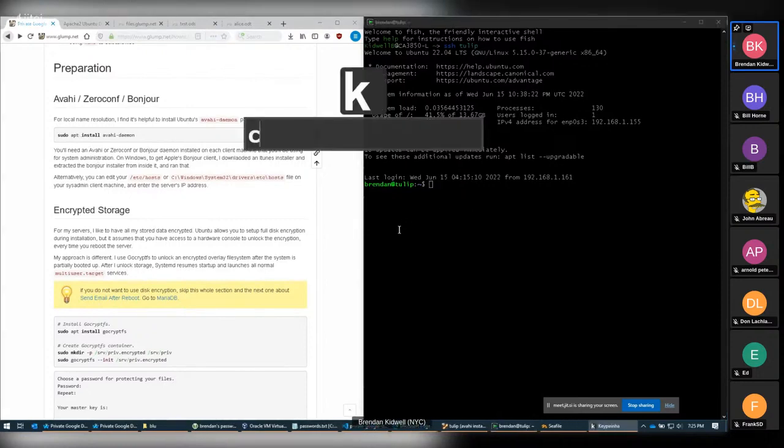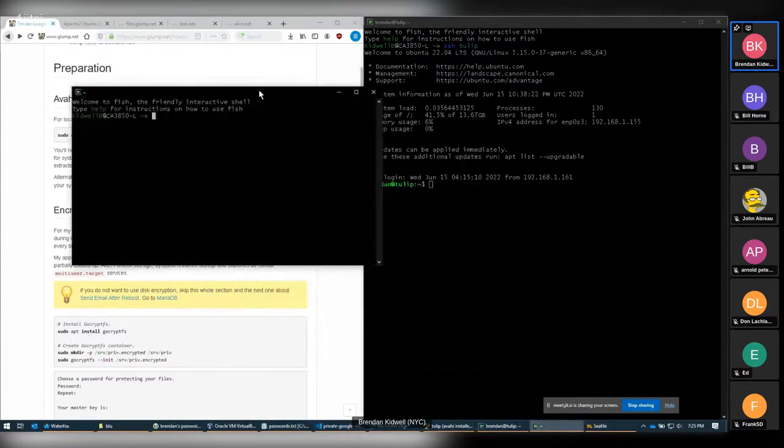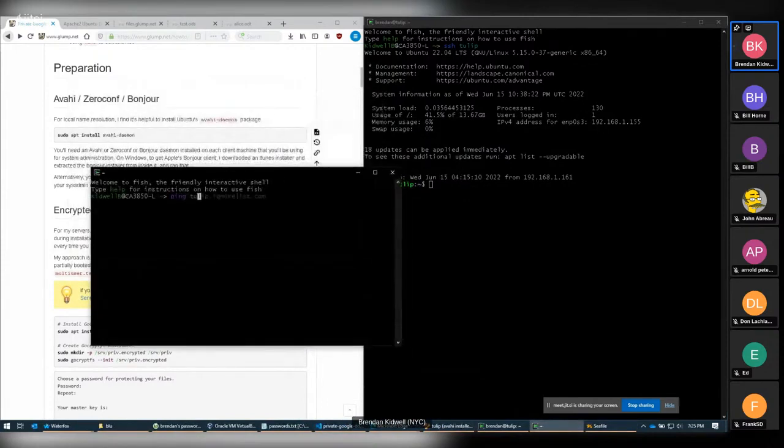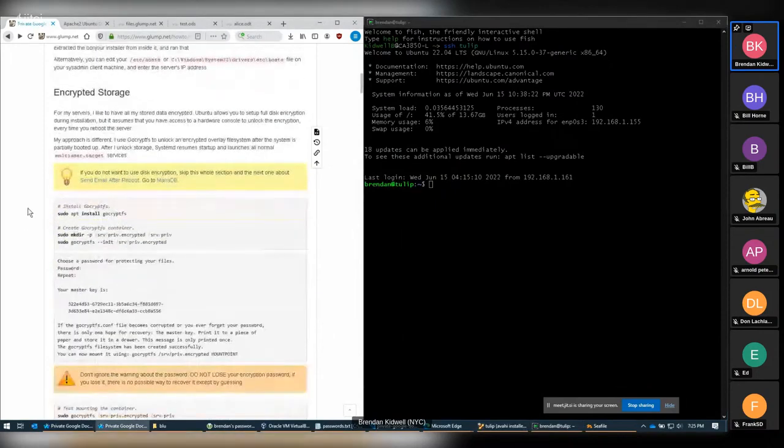So if I start up a Windows terminal here, I'm on a Windows machine. If I ping my project server, tulip.local, name resolution should be working. And there it is, it found it. So I've already got that running. My server is Tulip, and I'm logged into it over SSH. And let's move straight on to encrypted storage.